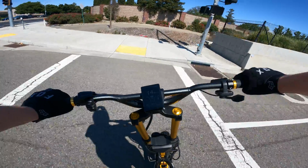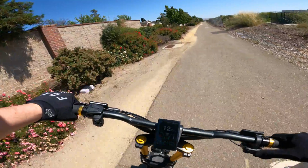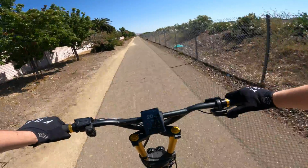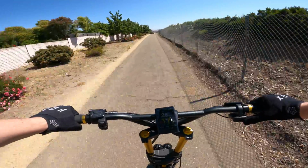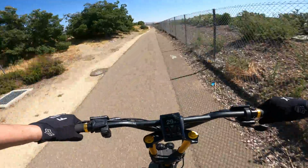The throttle feels nice. I'm pretty sure it's sine wave, so you get pretty good control. In this top mode though, it pulls so hard that even when you want little adjustments, it's like go go go. But you can still tell that it's sine wave. You can get a nice smooth acceleration curve if you want it.